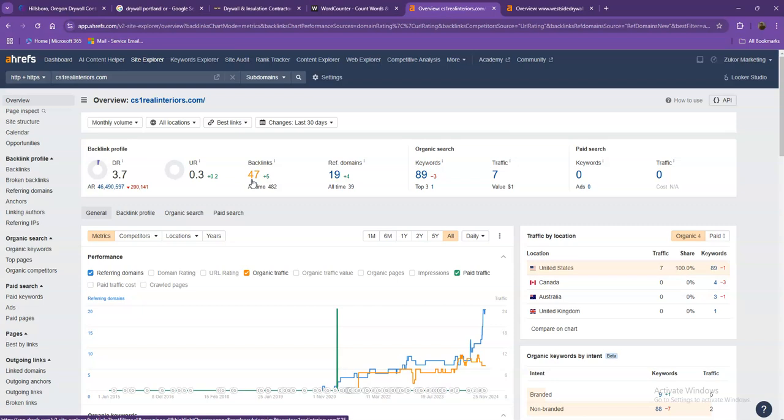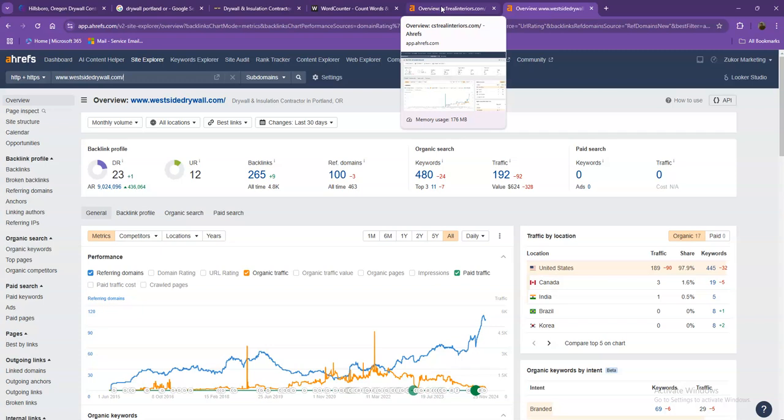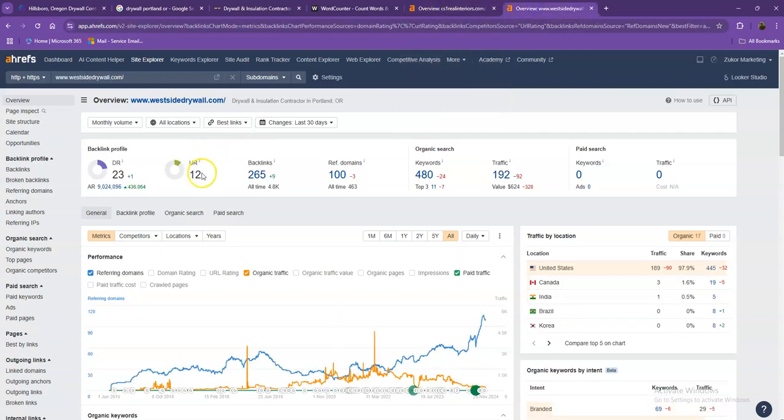Backlinks, on the other hand, are other websites that refer to your website, so they're like shoutouts from different directories like Yellow Pages, Yelp, and the like. Let's go ahead and take a look at your competitors' numbers. With DR and UR, it shows that Google actually considers their website a much more trustworthy and stronger website. That's also because they have more backlinks. They also have more keywords, which gave them more traffic within the last 30 days.